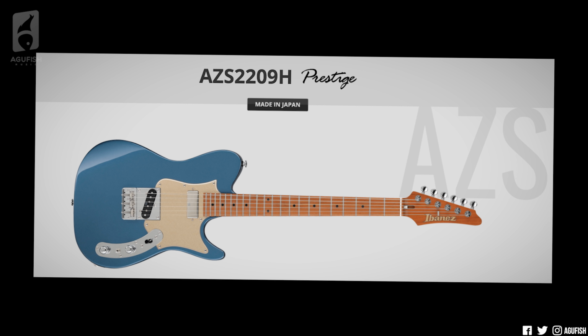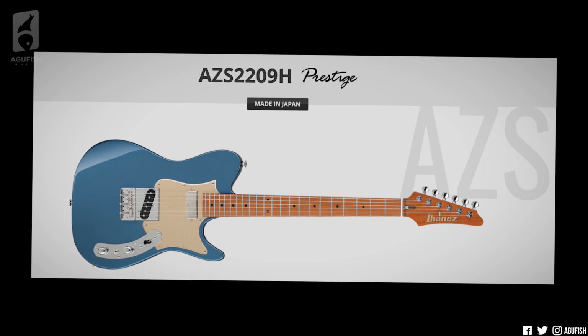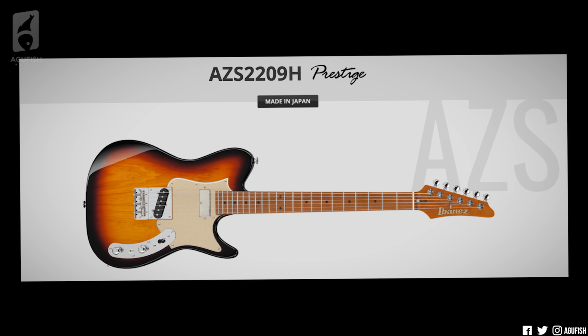I'm definitely gonna try to get my hands on one because I've been getting super into my Teles lately, and I also love modern features like roasted maple and stainless steel frets, but those are just my initial thoughts.